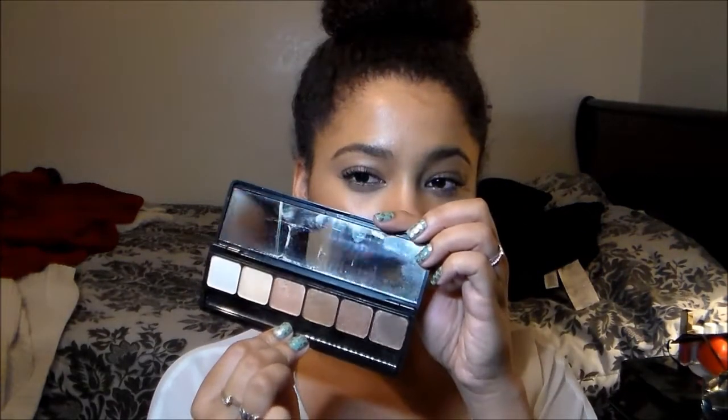This one is in Naked. Oops, I dropped a little applicator. So these are the shades, and I'll swatch a couple of them for you guys. These ones are just really high metallic shades. And I have had some people compare these ones to the Makeup Geek foil shadows. I don't have any of those yet.